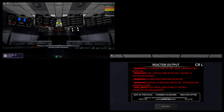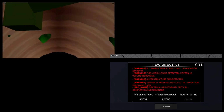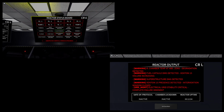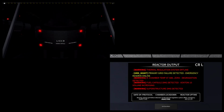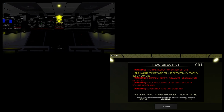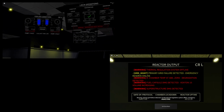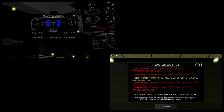Attention. Reactor chamber temperature has reached absolute zero. Detecting chamber degradation. Warning. Primary grid failure detected. Facility thermal regulation system offline. Emergency reserve active. Warning. Emergency reserve capacitors cannot operate normally in low temperature conditions. Failure of the reserve likely to occur in 3 minutes.